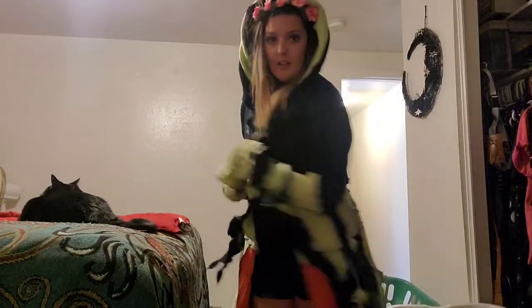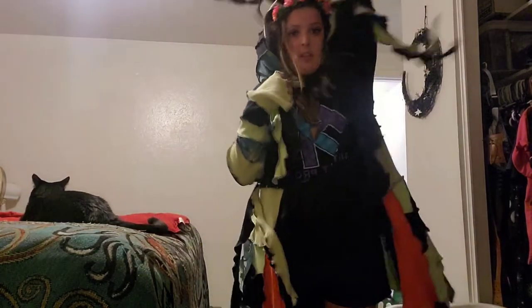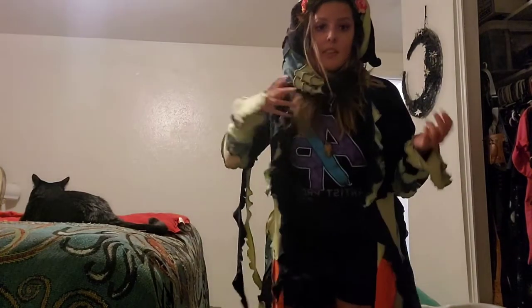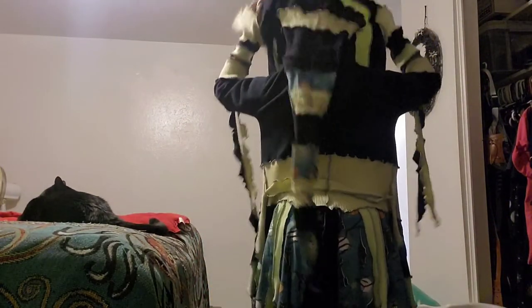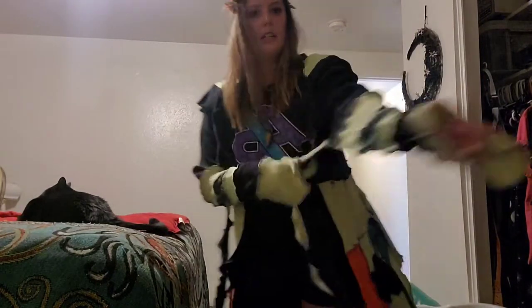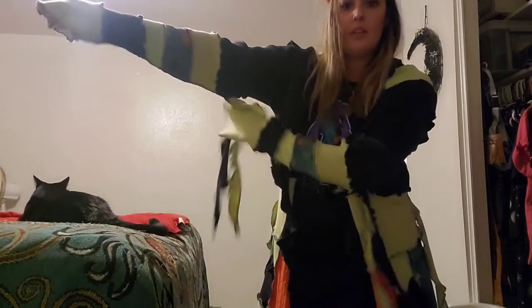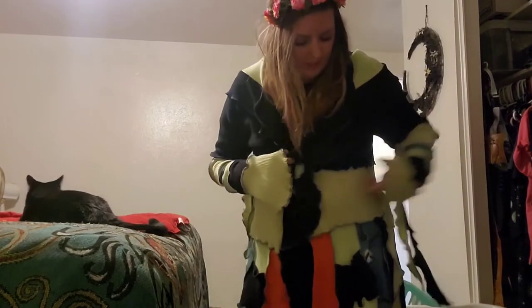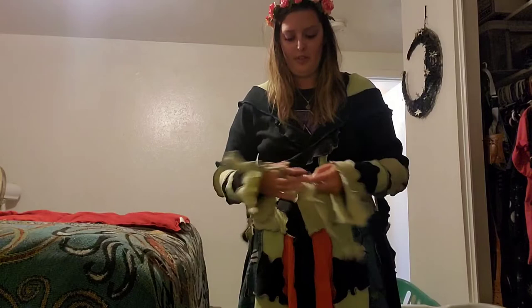Even though I have my flower crown on, but yeah, you can use this as a scarf if you wanted. So you could wrap it around like that, since it's so long. And then I'm gonna take the hood down. Boop. Here's the back. And then it's got these things which you can tie around the arms so you can kind of make it tighter. I haven't tied them. And then it essentially ties together like a robe. And the whole thing's pretty much black and green minus this orange here in the front.